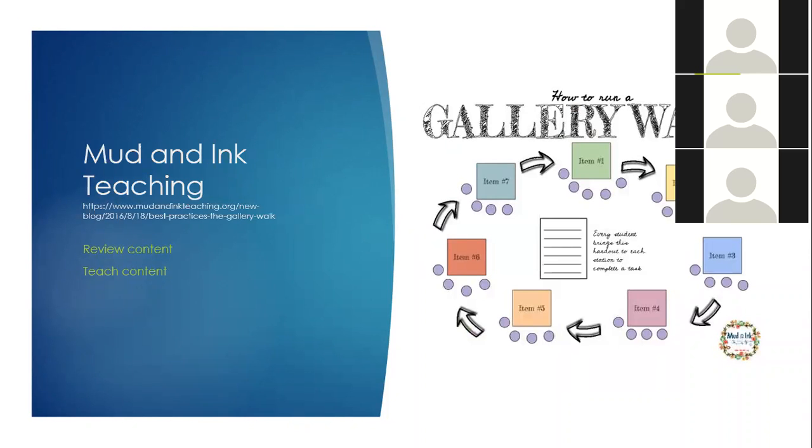The gallery walk, how to run a gallery walk. I would highly recommend that you read this blog post on using a gallery walk to teach content, because this can be as simple as teaching the steps to a specific routine, which we do all the time in early childhood education. So I thought that was really interesting. But it can also easily be adaptable to the age groups we're all working with. And it's such a great strategy for getting the children moving while learning.